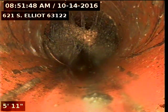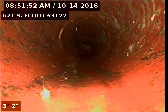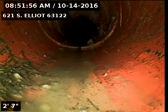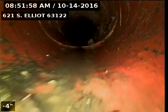See some more roots? Down, where is the roots? Down that way. Just a small one, right? Probably from the bushes. Well, back in the riser, try to get the camera turned around, go upstream toward the house.